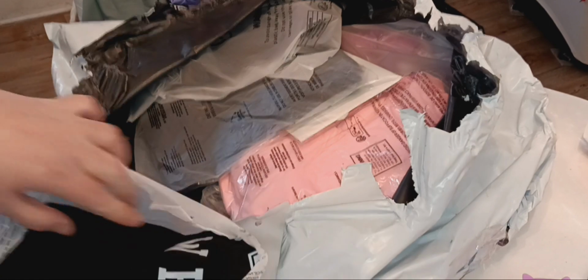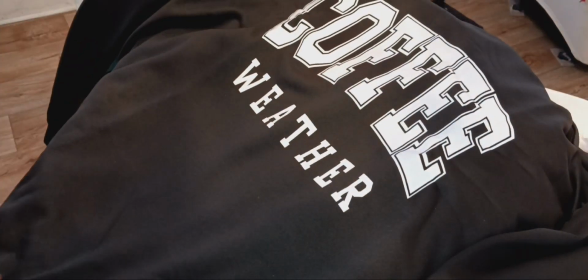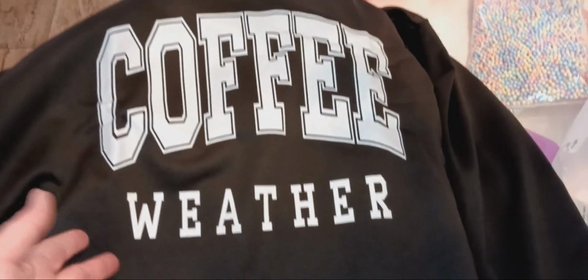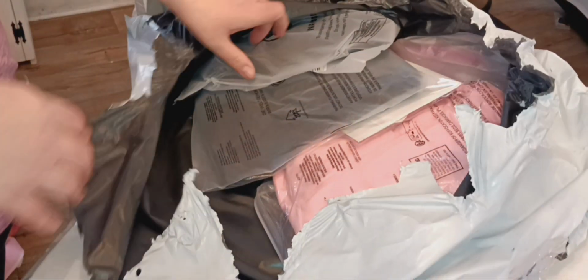What is this? This is my coffee. Oh, yeah, I'm excited for this. I know it's black. I don't usually go towards black, but I love this. Even though it's black, coffee weather. And it's an oversized sweater. Just with black leggings, hair in a messy bun. Look at coffee weather. What? That's going to be like my new saying for me and Ellie. Coffee weather. It's a coffee date, you know. Oh my gosh. This is so nice and big and oversized.